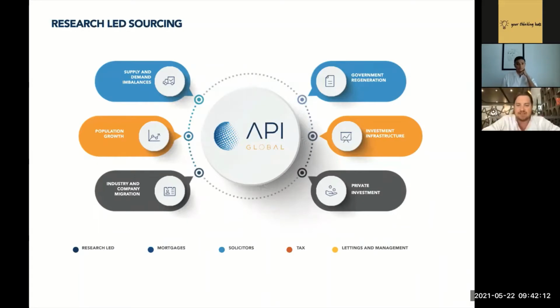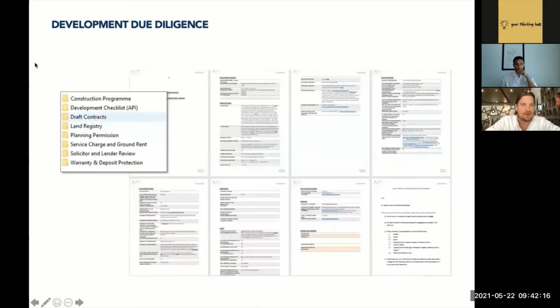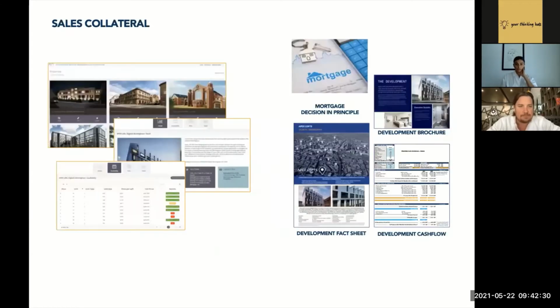And then private investment. So that gives you an idea of the kind of indicators and the things we look for when selecting the right developments. This page just shows you the level of detail we go into when it comes to the due diligence of a project. There's 121 points that we consider before we sign off an investment.